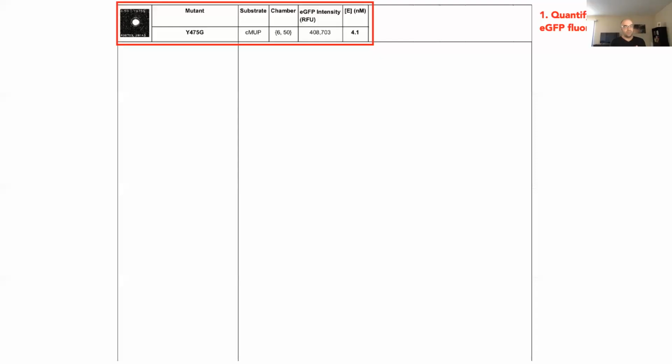So I'm going to show you one chamber to illustrate the process, but remember we're doing all of this simultaneously. So in the first step, as I've said, we simply image in the eGFP channel. We measure the amount of enzyme immobilized on the button via a standard curve relating eGFP fluorescence to enzyme concentration, which we determine using a different experiment I won't tell you about. But for example, this spot here for this mutant corresponds to 4.1 nanomolar of enzyme in that microchamber.